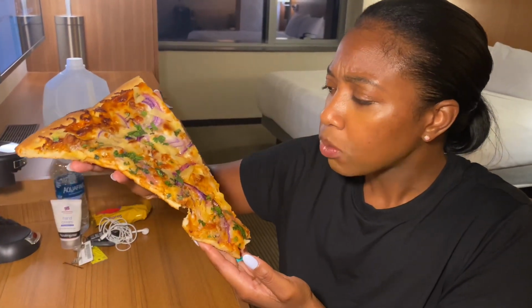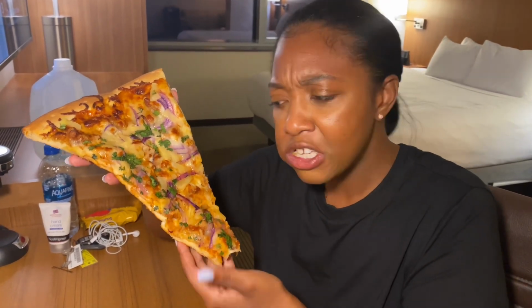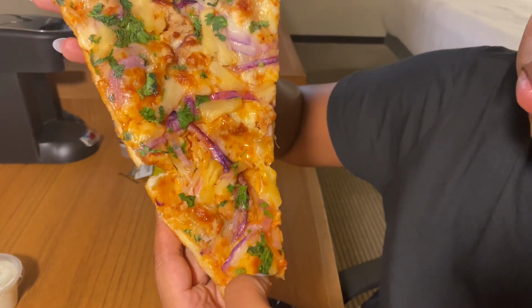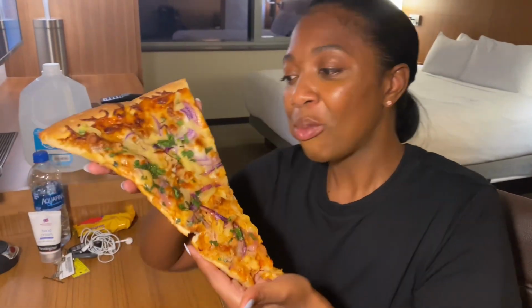How's that taste? Different? It's good? Like for real? It's like spicy and sweet. Onions, pineapple, chicken, and I think there's some type of pepper in here because it's something kind of spicy. I think it's the mango habanero sauce, remember? It's good.